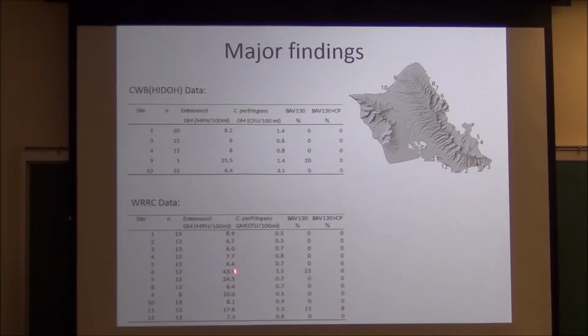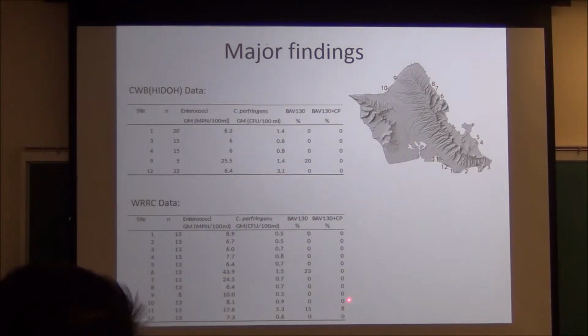When we look at our data, these are our geometric means for these sites, and these are our geometric means for CPAP frequency counts. So the beach action value was exceeded in 23% and 50% of samples. I think this is one sample, this is 2 samples, and this is probably 3 samples. And this one, the Kehi Lagoon, we know that we have a problem; it also once exceeded the CPAP frequency standards and the enterobacter standards both. So I think they both actually show the same thing.